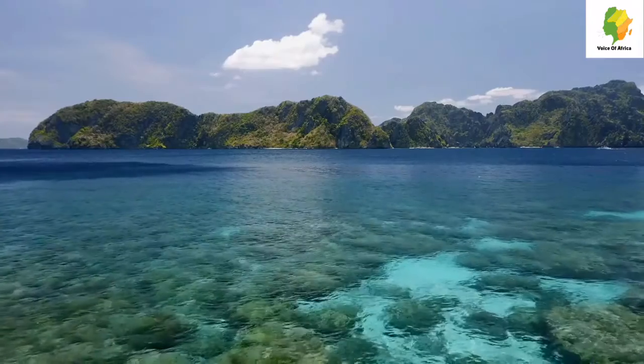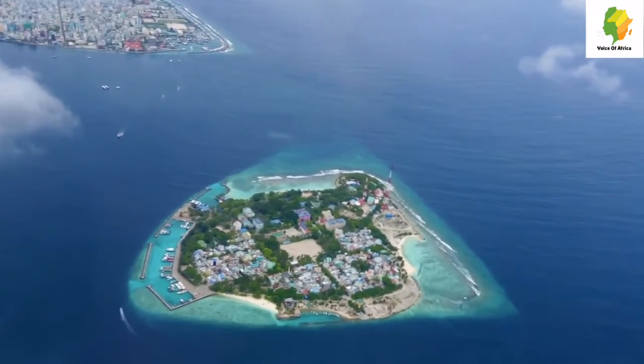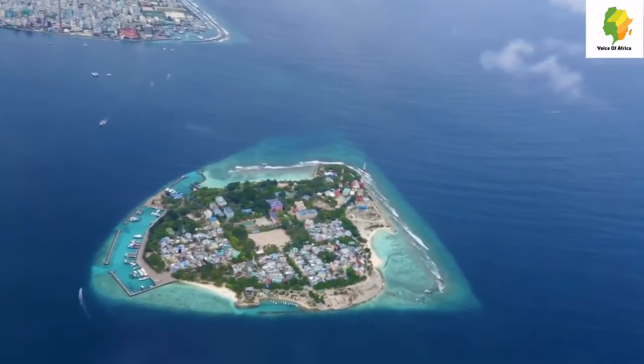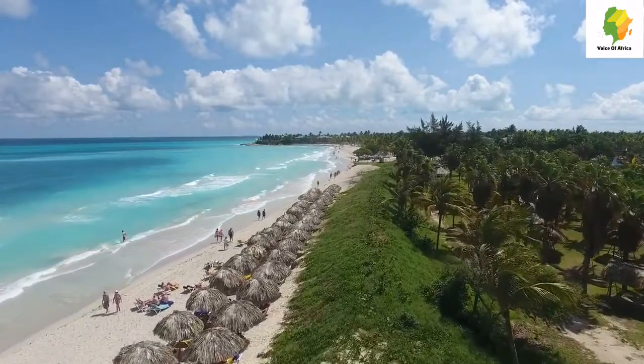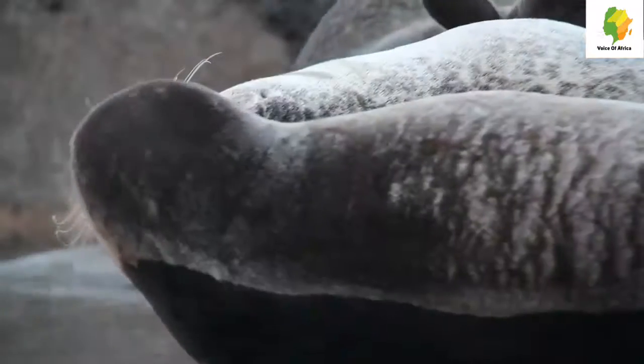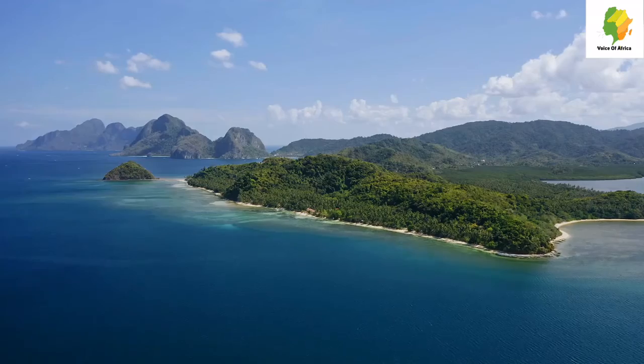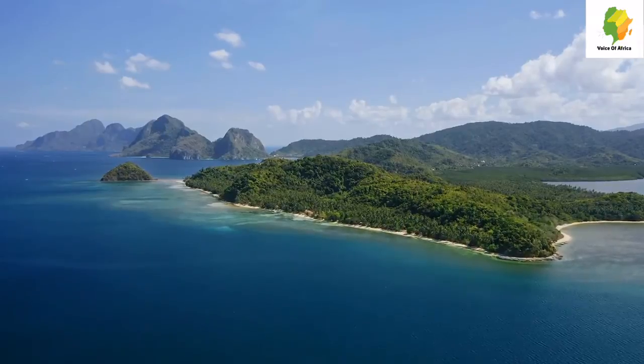3. Robben Island, South Africa. Robben Island is one of the most beautiful destinations in South Africa. The island is located in Table Bay, just off the coast of Bloubergstrand in Cape Town. The Dutch name of the island translates as Seal Island. It is a small island that measures just 2 square miles.